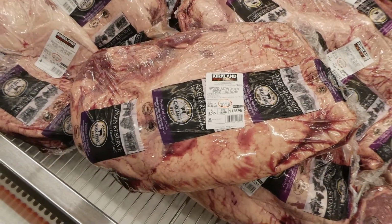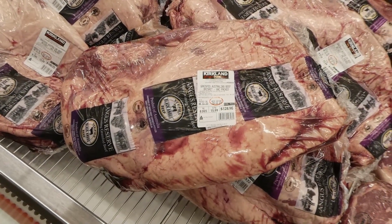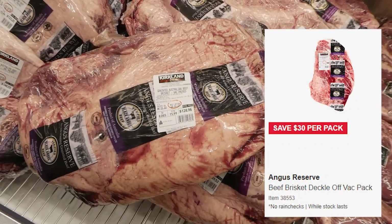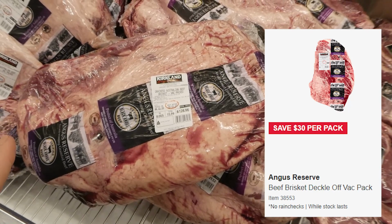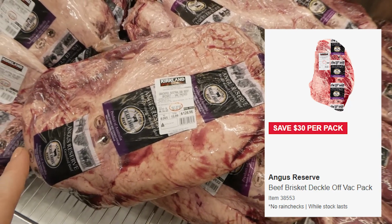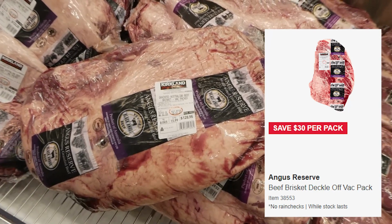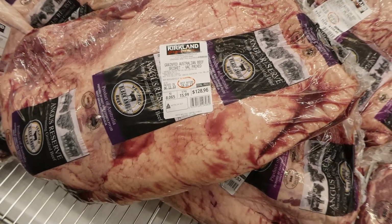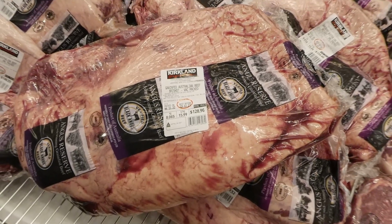So the Kirkland Signature grain-fed Australian beef brisket, it's vacuum packed, is also included in the deal. It says it's aged for a minimum of 150 days. It's from Australian Black Angus beef cattle. It says marbled for flavor. And it says it's made in a facility that handles crustaceans and fish and things like that.